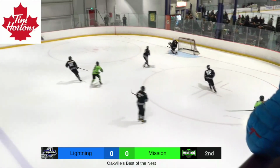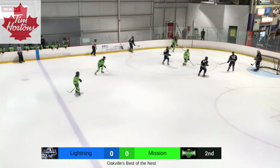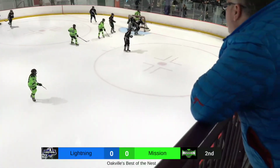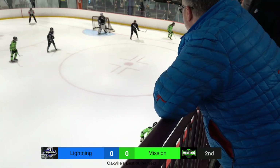Helen fires one off the glove blocker in the left wing corner. Picked up by Sophia. We're even strength and the Mission have killed off that double minor. It's Sophia going to work down low, curling back around here to the inside and holds on to it. Monaco gets shoved off the puck.